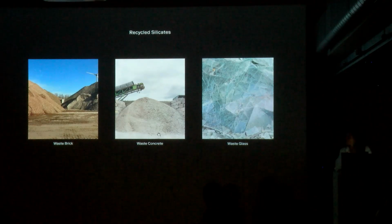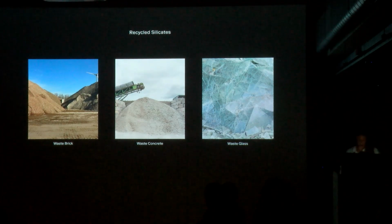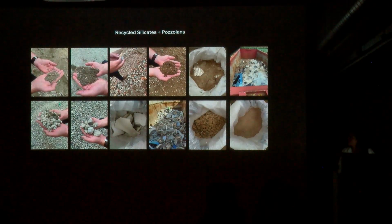So we talked about the lime, we talked about the binder. In terms of the silicates then, we're using waste brick, waste concrete, and waste glass. These are all materials that are very readily available as substitute silicates. What we also found that's quite interesting, you know, we need to somehow compress this material and make it all stick together. And we found that when you're using recycled silicates, they have pozzolanic qualities, which basically means that they assist in that binding process.